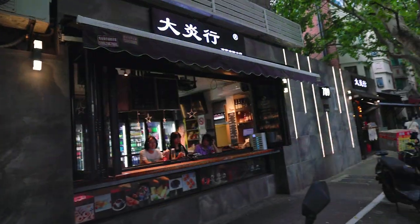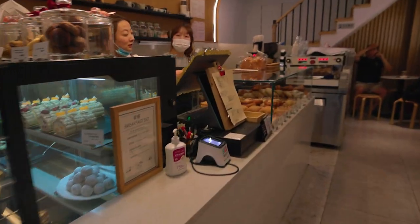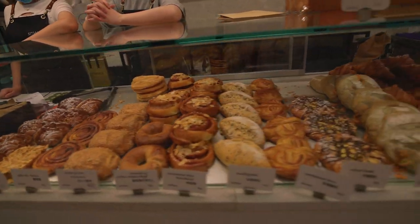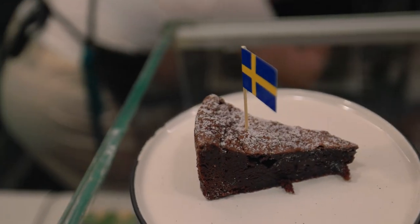And then actually I was just walking the street and I saw this place called Smaka. It's a coffee shop run by some Swedes actually. Gonna go inside and check it out. Ooh, nice. Oh, we have some Swedish style pastries here. Oh yeah, let's try some of this Swedish kladdkaka. I don't typically eat a lot of cake, but fun to try sometimes. Chocolate, definitely mostly sugar, but let's have a bite.